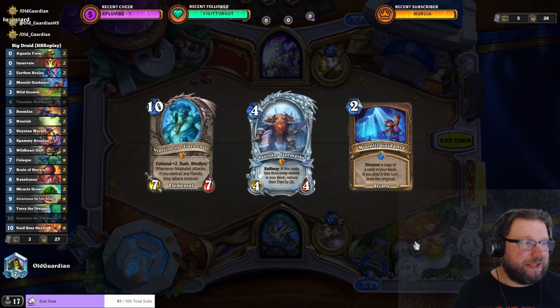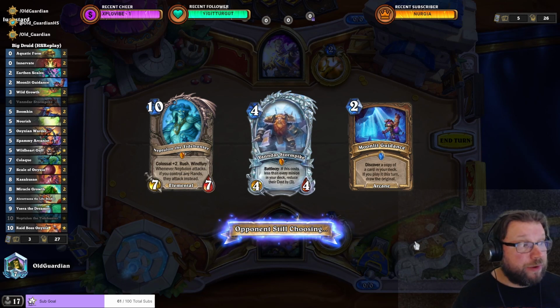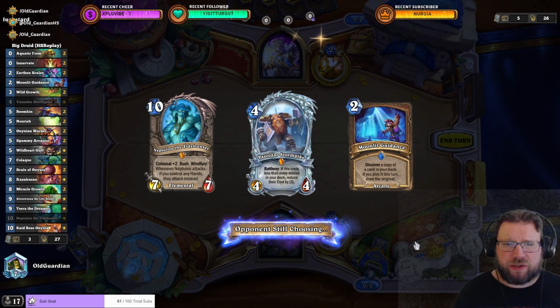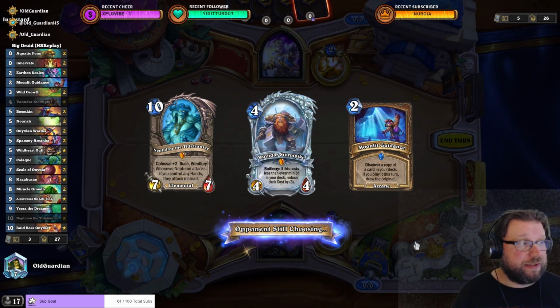Yobel, has the ladder felt any good after the patch? You can play a wide variety of control decks now. So I think you might like it. I really think you might like the way ladder is right now. Combo is non-existent, combo is dead.